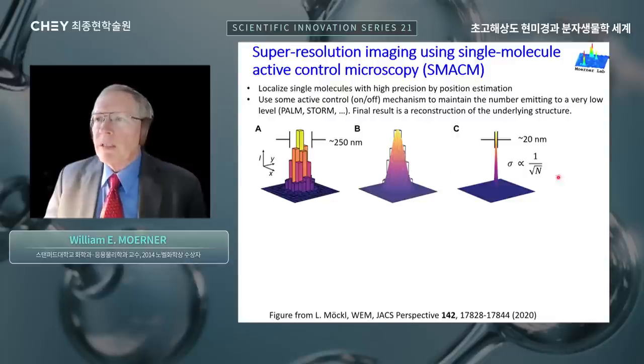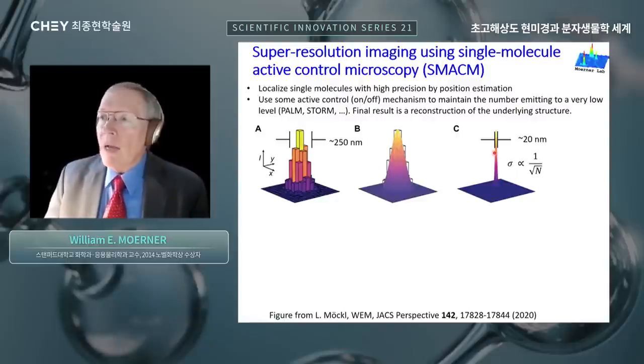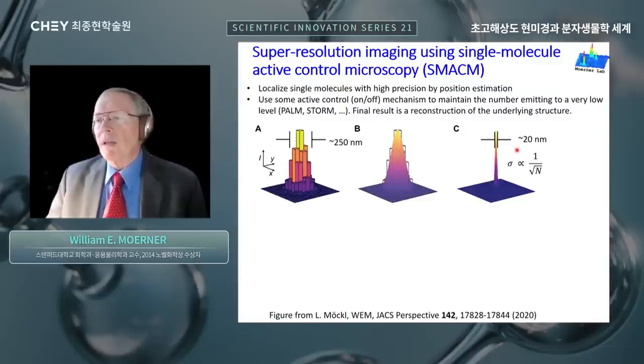So here's the general idea of how it works. First, we localize those single molecules with high precision. Now, what do I mean by that? Those spots in that last little movie had a diameter roughly equal to the width that I talked about from diffraction, a few hundred nanometers. Well, since you can measure this on a camera with many pixels, you have measurements of the shape of this spot, so you can fit the measurements to a model function and extract a parameter, which is the position of the molecule. This can be known to high precision, much better than the 250 nanometer width.